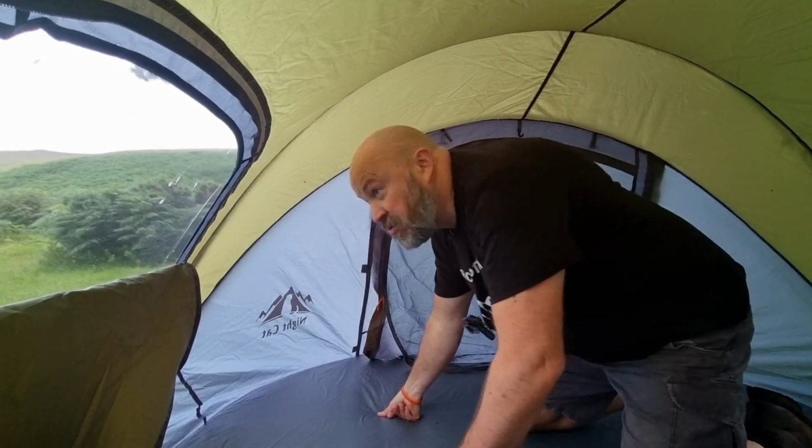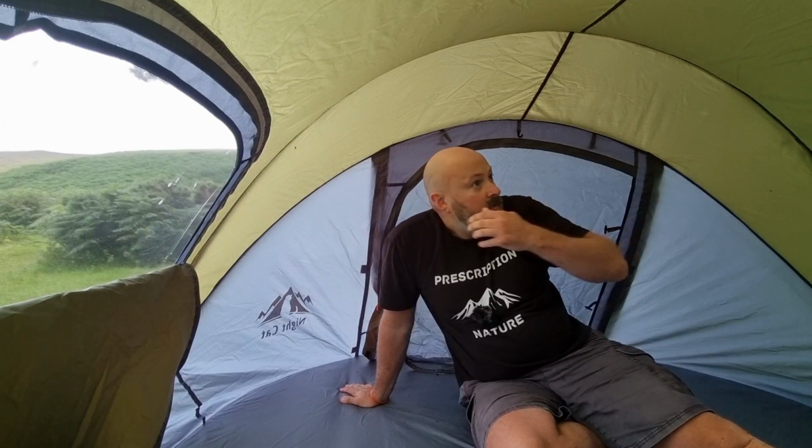And you know what, since I've just opened up both windows there, I can actually feel the airflow coming through. So if ever you've got damp gear, or just to try and minimise condensation, which I would imagine on all single skin tents can be a problem, you've got some good airflow, and you can unzip the doors as well.